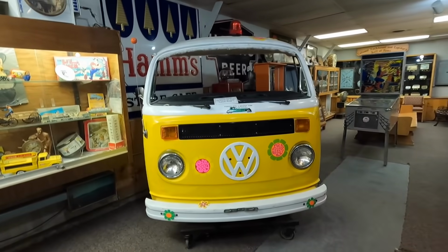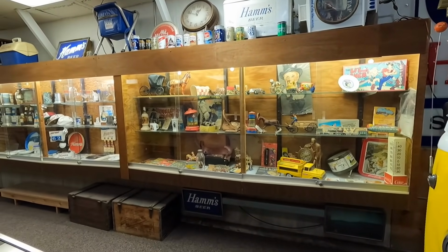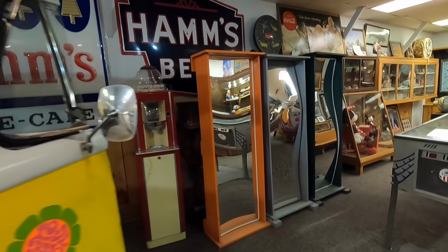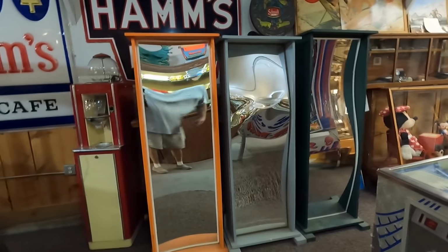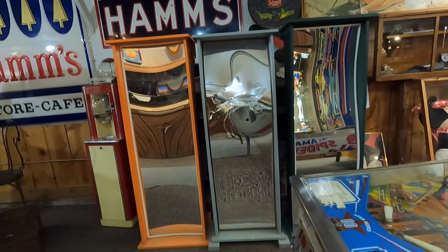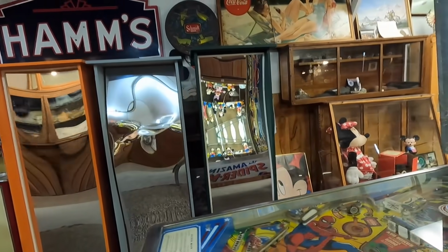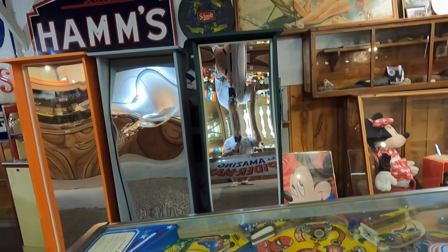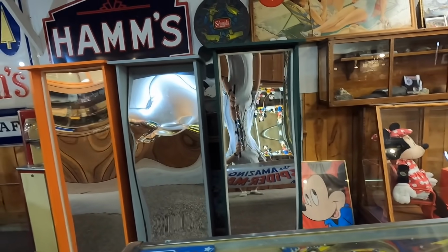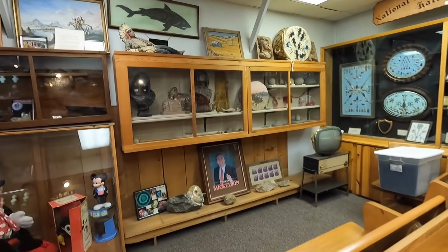Look at the front end of an old Volkswagen. Ham's beer behind it. Oh, look at the carnival mirrors. There you go. Oop. My head's missing or something there. I'm upside down. Oh, man. Minnie Mouse.